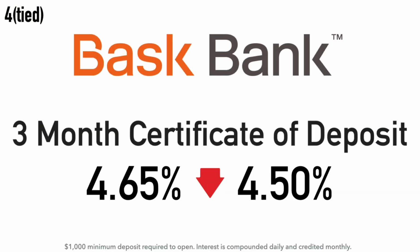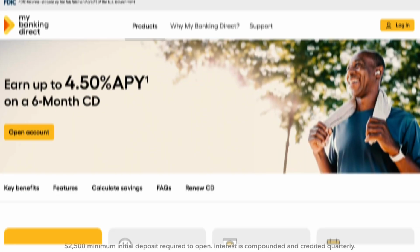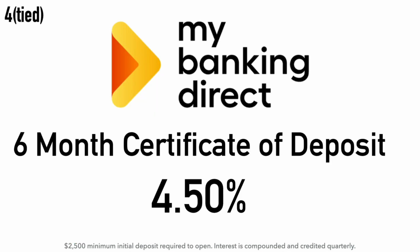$331.95 worth of interest. Also tied at number 4 is the My Banking Direct 6-month CD account at 4.50% APY. There's a $2,500 minimum initial deposit required to open this account, and the interest is compounded and credited quarterly.